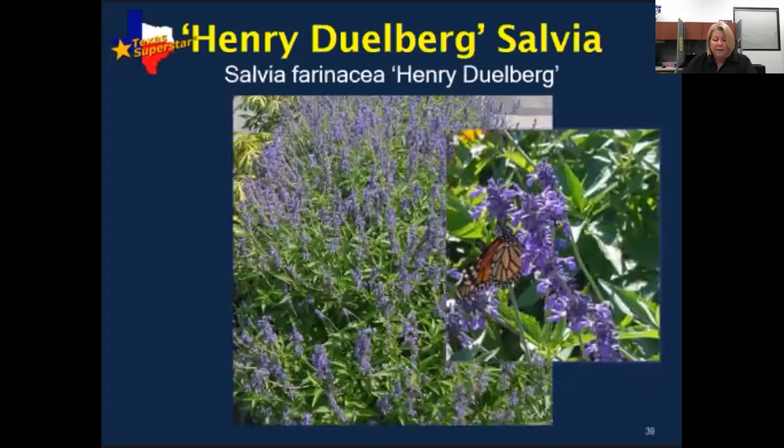The spikes of showy blue flowers appear from spring until frost. It's a Texas native plant found by Greg Grant in a small central Texas cemetery.